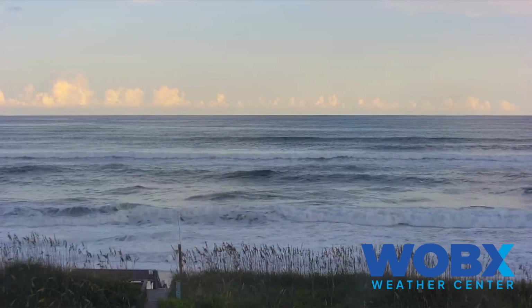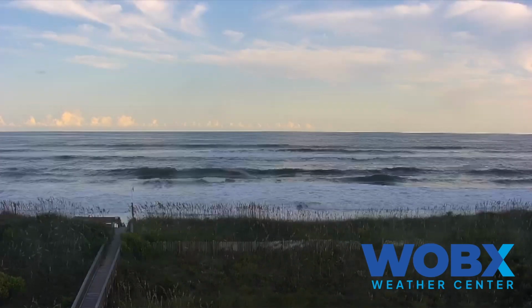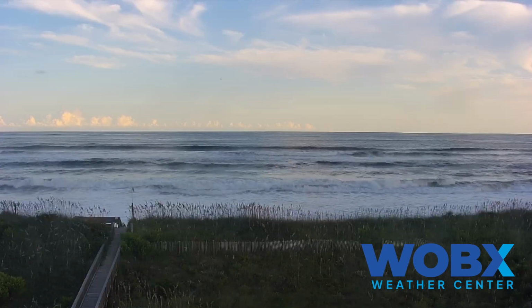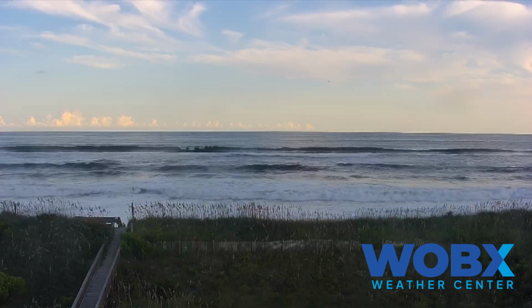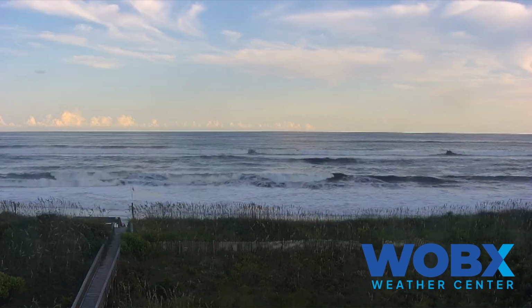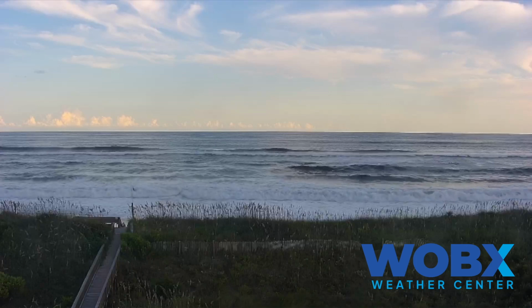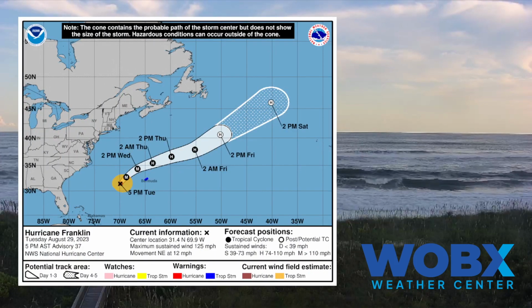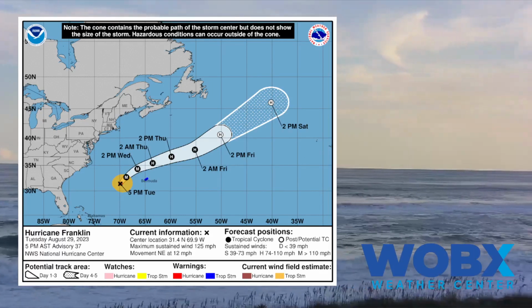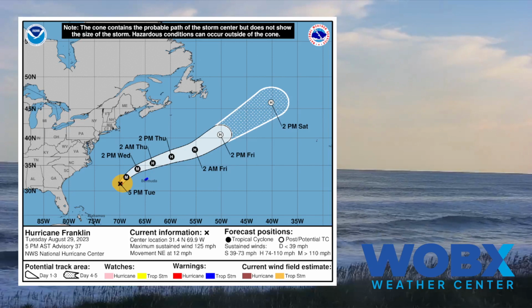On this Tuesday evening, what are we going to be dealing with over the next 3 to 5 days? Well, first off, we're dealing with the waves and the rip current risk from Franklin. That's going to continue. We have the combination of that onshore flow and those waves, the long period swells from Franklin, that are going to continue for the next couple of days as Franklin passes off to our east. Here is the latest advisory from the National Hurricane Center. Franklin is still a Category 3 major hurricane, our first major hurricane of the season, and it's located roughly southwest of Bermuda, well southeast of us.